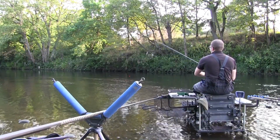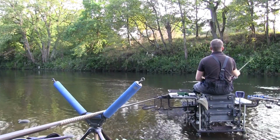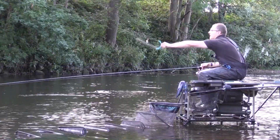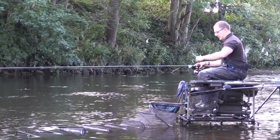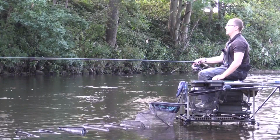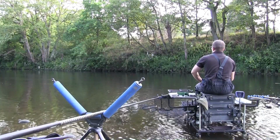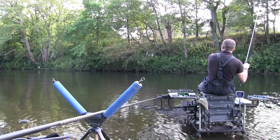And quite surprising with the amount of feed that I've been putting in that we've not had any chub yet. But it wouldn't surprise me if we did encounter them a bit later on. It's the same again, a good pouch of casters and a good pouch of hemp, and then just draw the float back in and get the float running down the peg. There we go, that's a bite again.